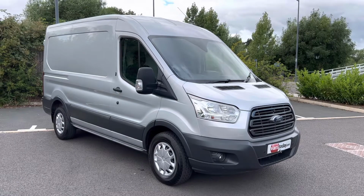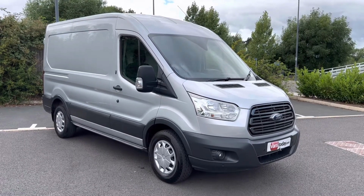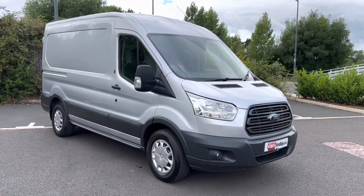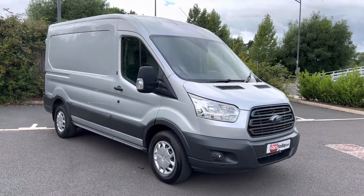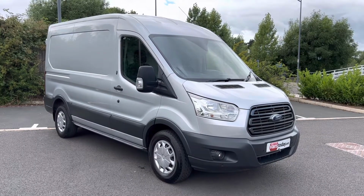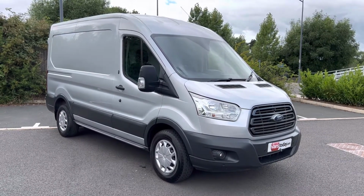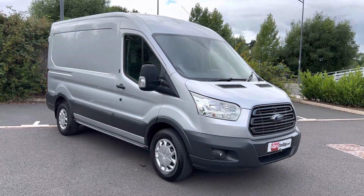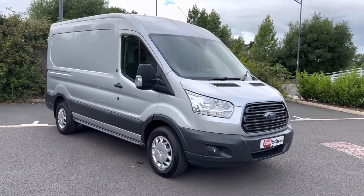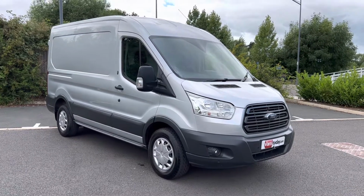I'm going to give you a quick video walk around of this 2018, 18 plate Ford Transit 350 L2H2. It is a one keeper from new vehicle with a warranted 53,000 miles from new. Got a good service history with it as well. In actual fact, probably over serviced according to Ford specifications.